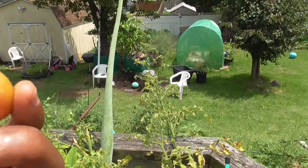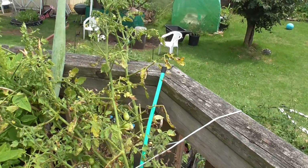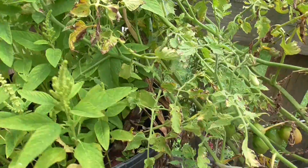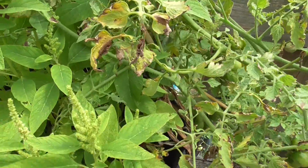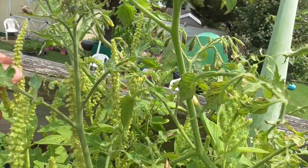You know, very nice. Just throw it in your mouth. Nice for the salad. Right here. This is the Nigerian green. A bunch of them fell in here. I haven't been able to do anything to them. I'm essentially growing this for the seed. So I'm going to get a bunch of seeds there.